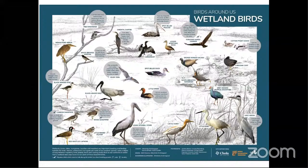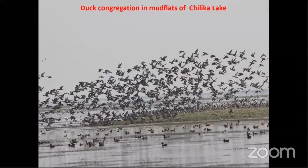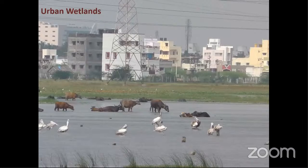I will come back to this later. Again, there is a large congregation of several species, especially where there is a high biomass and density of macroinvertebrates. This is from Chilka Lake, where you can see a large congregation of birds. It is also common in urban wetlands, even in cities like Chennai or Mumbai. You can see huge numbers of birds, especially endangered birds, congregating in some places, because wherever there is a good density and availability of food, you can see a good population of these animals.